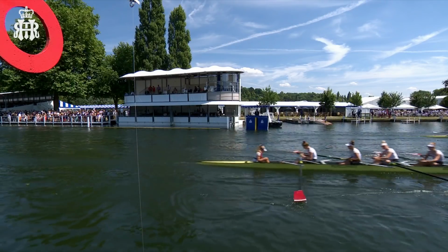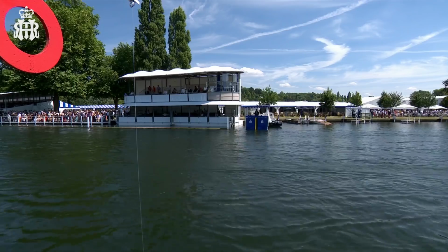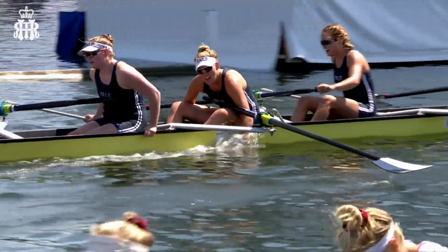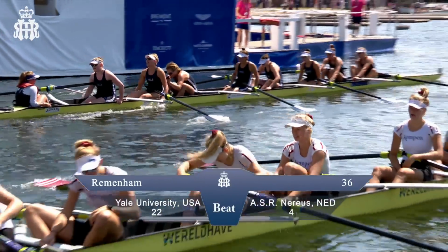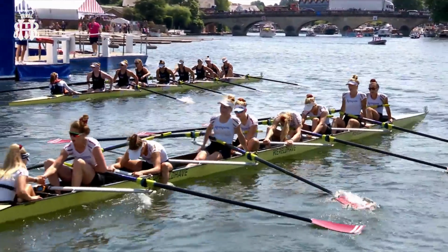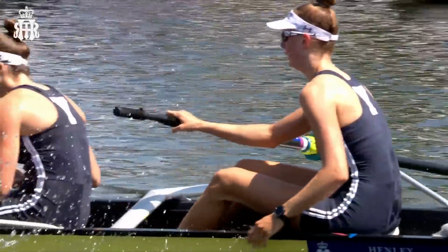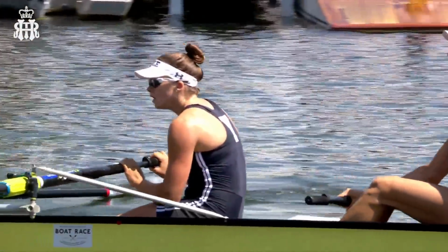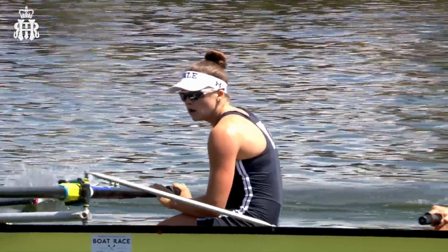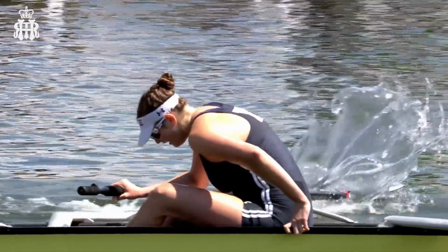But it would be a whole length dividing both Yale and the Dutch crew, because they led the Dutch crew for most of it. But Yale, you have to take your hat off and say they absolutely nailed the tactics. My goodness. Wow, phenomenal race that was. An incredible power, ruthless power from that Yale crew, and the Dutch just couldn't match the sprint into the finish.